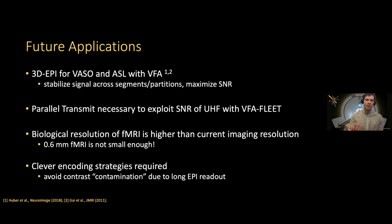Also, I didn't mention any of the B1 plus inhomogeneity issues that we ran into with the VFA-FLEET, but there were several. And actually, we had to leave a lot of SNR on the table in order to get these relatively decent looking acquisitions. So we plan to implement a parallel transmit version of these sequences or these pulses as well, to start getting back this SNR that is really a main motivation for going to ultra high fields.